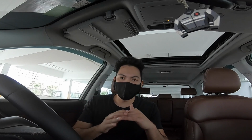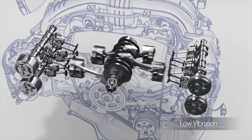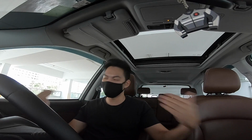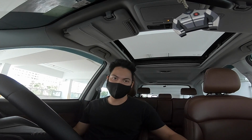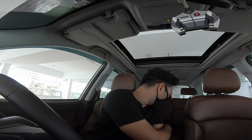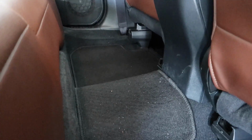Because this has a boxer engine, which means the engine layout is quite flat, Subaru is able to put the engine lower down in the car. That means the drivetrain components are all lower down, and they can build the rest of the car up on top of that. That's why your windows are so big. That's why even though this is an all-wheel drive car, the transmission tunnel in the rear isn't that intrusive.